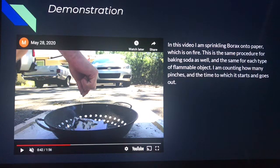A couple things that I definitely could have done better. I should have done more attempts on each one. Maybe I should have burned the paper 6 times instead of 3 or 4 times. And maybe I could have used a fan instead so I could have a continuous use of burning, and it's the same for each one. But basically, yeah, that's my experiment. Thank you.